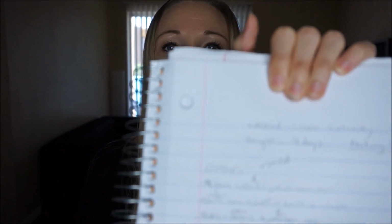But this packing structure I'm going to show you here in a minute can be applied to basically any trip, which I like. So the first thing I do is I write down, I don't know if you guys can see that, my handwriting is horrible, but I write down clothes, okay? And I start with clothes because I find this to be the easiest. Now, like I mentioned, I am a minimalist, so I don't really own too many clothes to begin with. So when I'm writing my list for clothes, I take into account a few things.